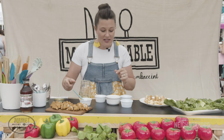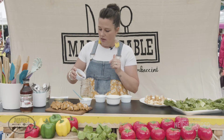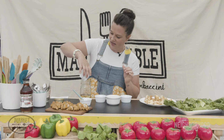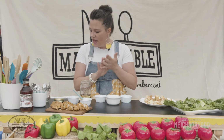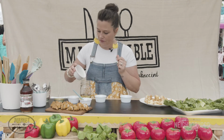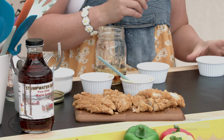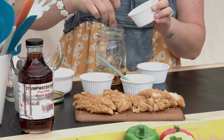We're going to need 3 tablespoons of maple syrup, and this is our Stumpwater maple syrup. So it's fresh, it's dark, it's amazing, it tastes fantastic. It's very sticky. And then we need a tablespoon of vinegar, just a little bit of vinegar. And this is just a white vinegar, nothing fancy. A little bit of salt and pepper, just to kind of add to that flavor.